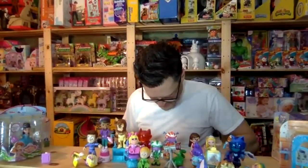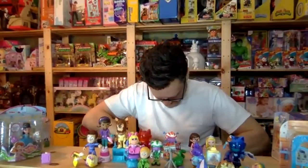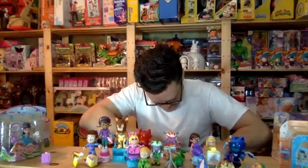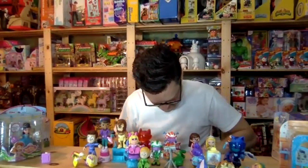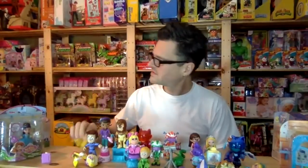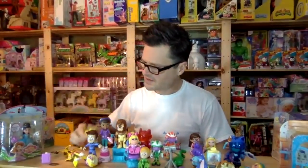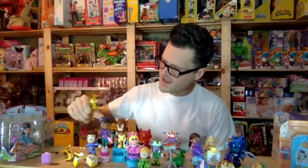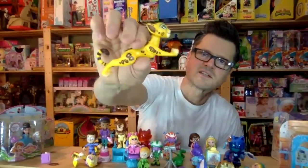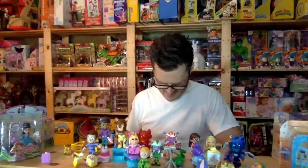I'm not sure it was ever addressed exactly who Gonzo was. I think he might have been like some kind of weird space alien creature. I already have this figure. But this one doesn't have an action feature, and this one does. She runs. Isn't she bad? Is she a bad person? Or a bad kitty?